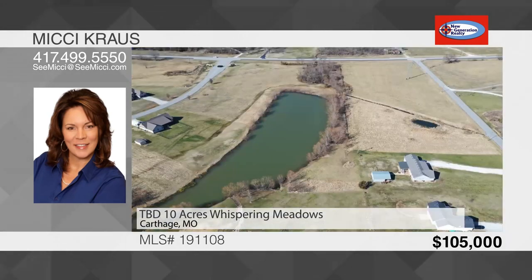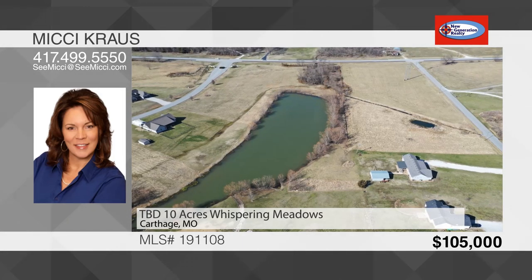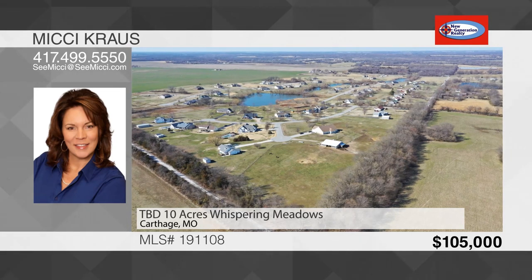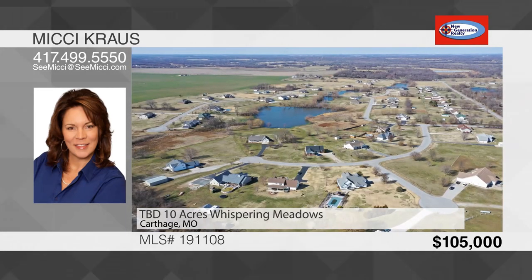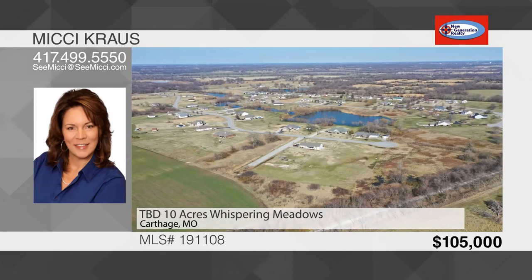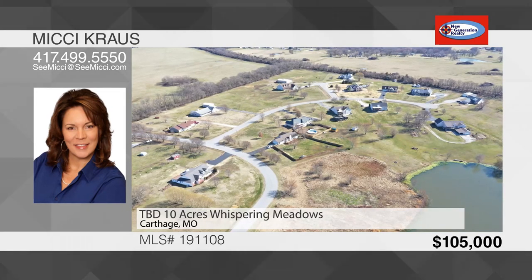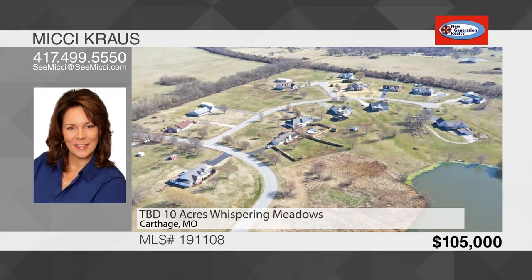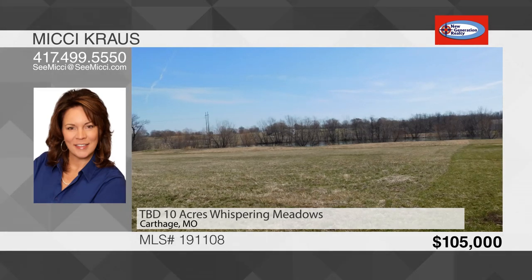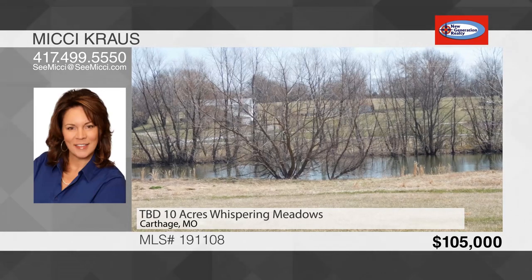exact specifications. Convenient location between Carthage and Orinoco, just minutes from I-49 and I-44. Shopping, dining, recreation, and all that Jasper County has to offer. Short commutes to anywhere in Joplin via nearby Highway 249 bypass. Amenities include paved roads, underground utilities, public and private ponds, commercial potential on front lot, outside city limits. For a map of these lots and other restrictive covenants, call Micci Kraus.